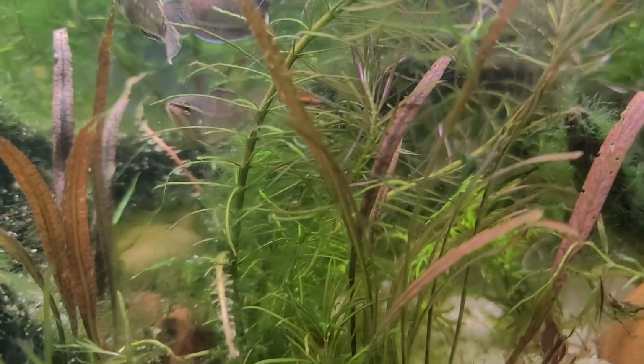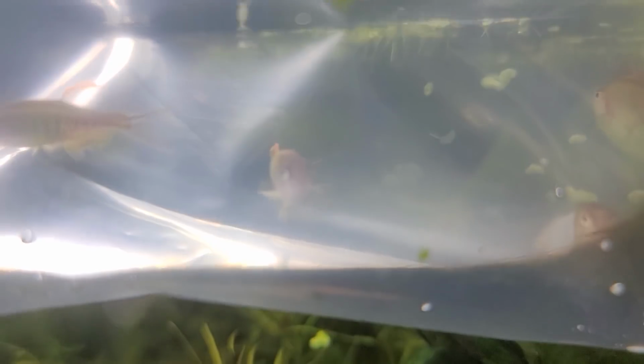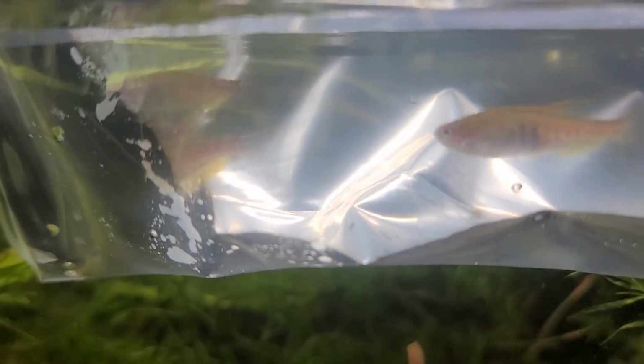Now, the next set of fish that we're going to be looking at that I got, I'm going to save my favorite for last, but these are a danio, and these danios are hands down the most beautiful. I mean, it blows my mind that they have so many colors on them. They are Chopra danios, or glow light danios, not like glow fish, but they're called glow light danios.